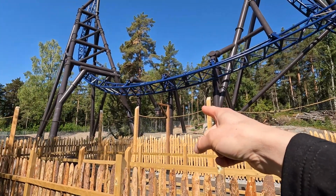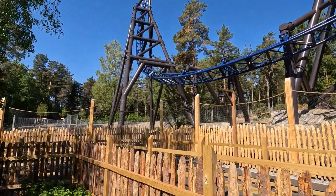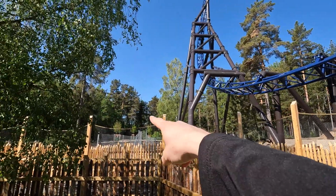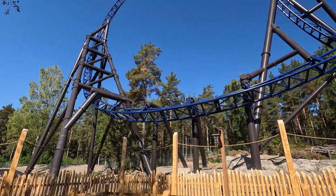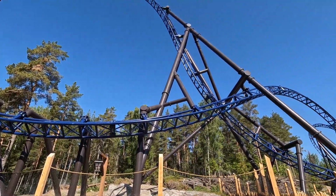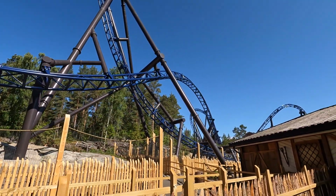Love the light poles. That is awesome. I really like the theming of this. They did a great job. They're planting trees over there to cover this area after the construction, which is looking great. I hope we can get some really nice off-ride footage of this ride later.